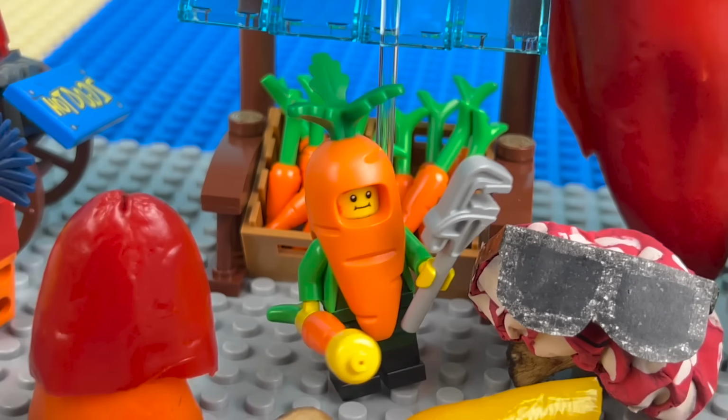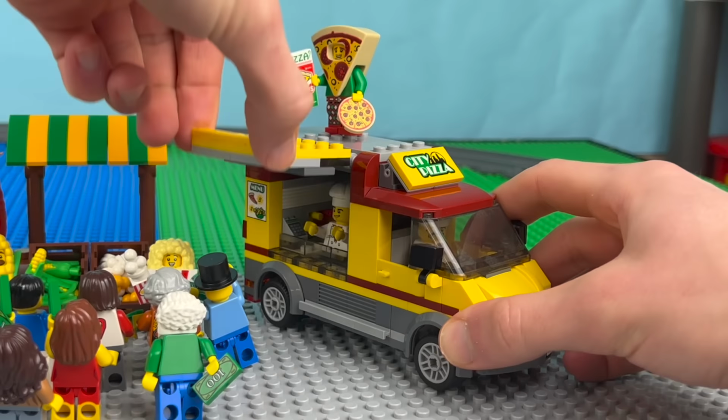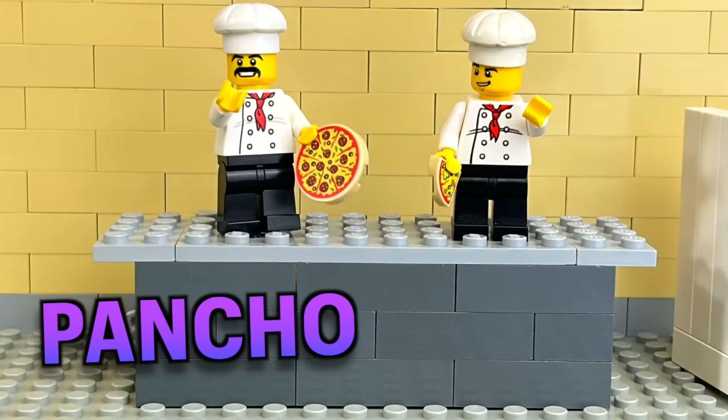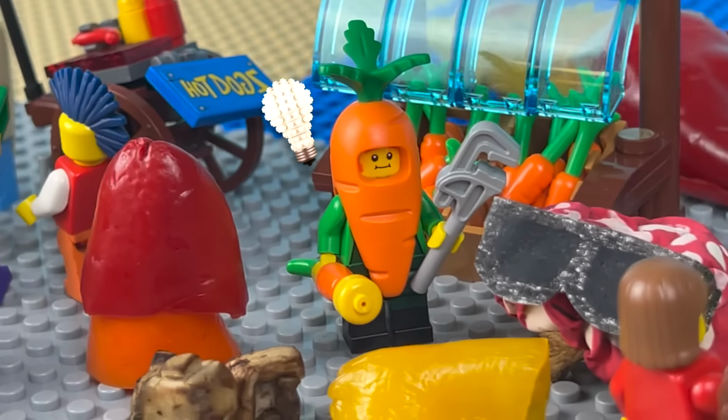For some reason, these Lego items aren't flying off the shelf as expected, even with the screen Garrett installed. And now, oh no, here comes Giorgio, the pizza man, rolling in with his food truck, and professional chefs Poncho and Cliff on staff to dominate the competition. And that can only mean one thing.